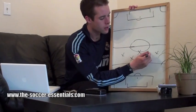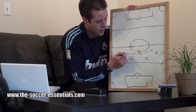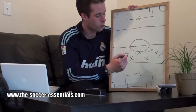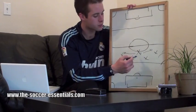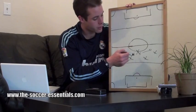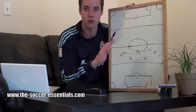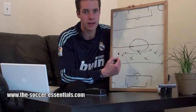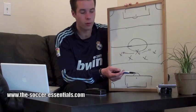Obviously, you want to spread the play and switch the play, make the play wide to keep possession of the ball. Biggest key in this position is keeping possession. You are the player that makes this whole team tick, okay? So quick two-touch passing, good first touch into space, good accurate pass, and then move. See if you can get the ball back.